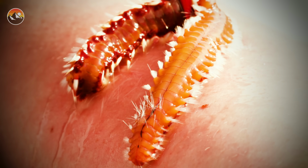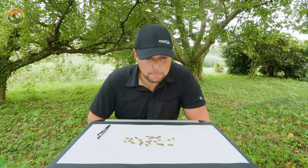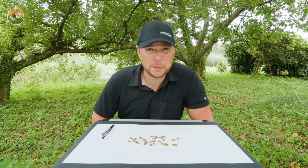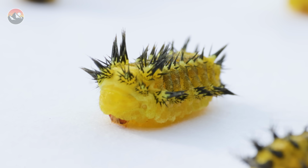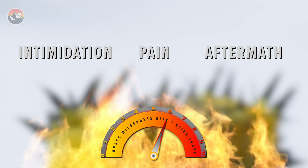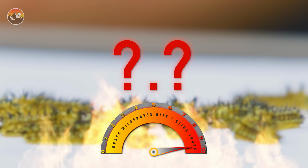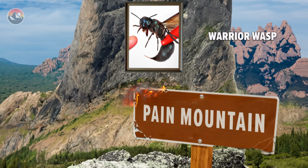It's very much like the fireworms that I was stung by down in Florida. Yeah, that burns. However, this is a much different type of toxin, and I believe it will be a much different experience and rating for the Brave Wilderness Bite Sting Index. We rate all the bites and stings that I experiment with on 3 different factors: intimidation, pain, and aftermath. And then we combine those scores for an average for an official BSI rating, and then we will know where the Denki Mushi caterpillar rates against all the other insects I've been bitten and stung by in my career.